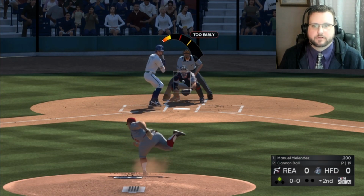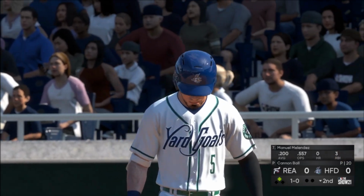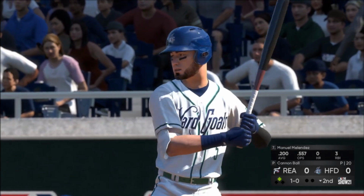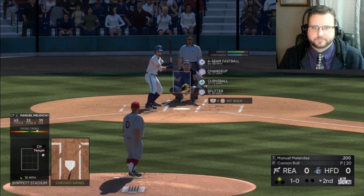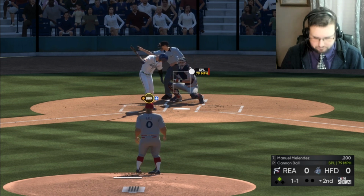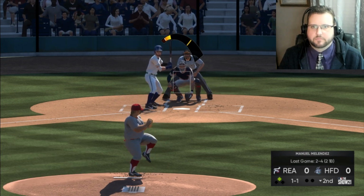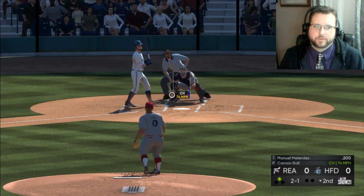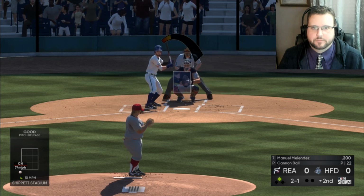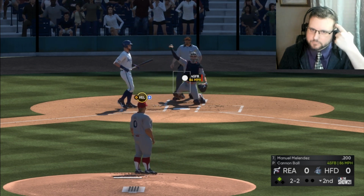Stepping in now, Manny Melendez. As the first pitch to him is off the plate for a ball, 1-0. Now the pitch, a ball and a strike. A runner at second, nobody out. Now a changeup, but it misses just a little below the zone. Just behind the fastball there, two strikes now.